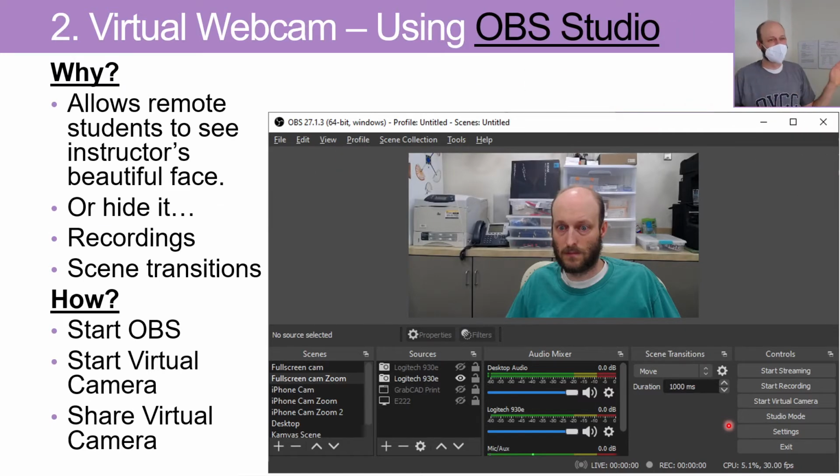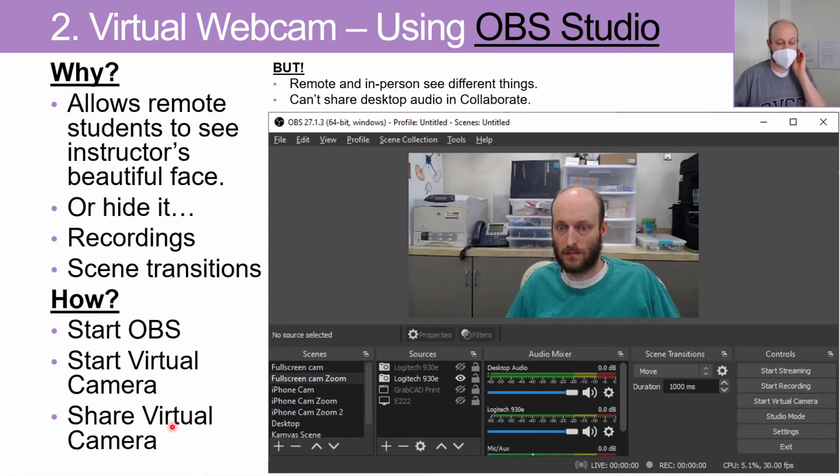So that's OBS. The caveats, here I put this in probably too small. Remote and in-person people using this setup with the virtual camera see different things. Obviously, you are all seeing the same thing. So my Nix setup fixes this problem. And then the other problem is you can't share desktop audio in Collaborate with the virtual camera. That's a limitation of Collaborate. So if you're doing videos, now you have to stop and share something that lets you share audio. So that's why I moved to this next one.